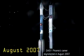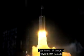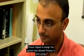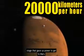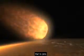Phoenix's career skyrocketed in August 2007. And liftoff. Over the next 10 months, it traveled more than 680 million kilometers from Earth to Mars. Prasun helped to design the system that allowed Phoenix to land safely. So here we separate the lander from the cruise stage that gave us power to get to Mars. In order to get the lander to land safely, we have to bring that to zero.